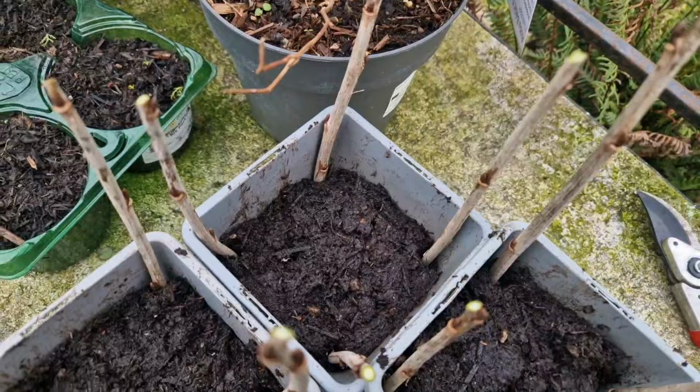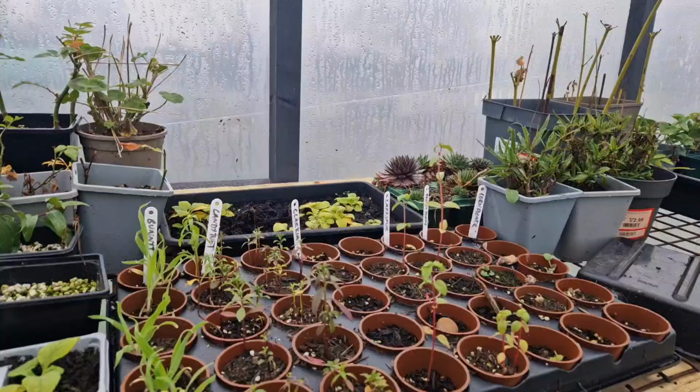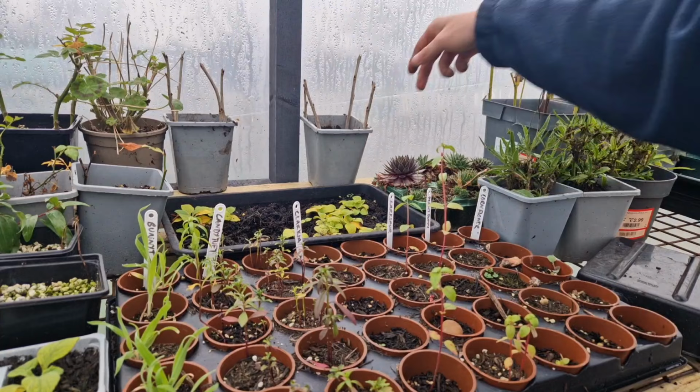So I do get asked, why do you put them at the corners of the pots or next to the sides of the pots? And it's to help with the root development. As the roots start to form and hit the plastic side, they start to break into lots of little roots. So rather than getting just one main tap root, you start to create an actual root ball, which is much more beneficial for the plant and is going to allow it to take up much more nutrients and water.